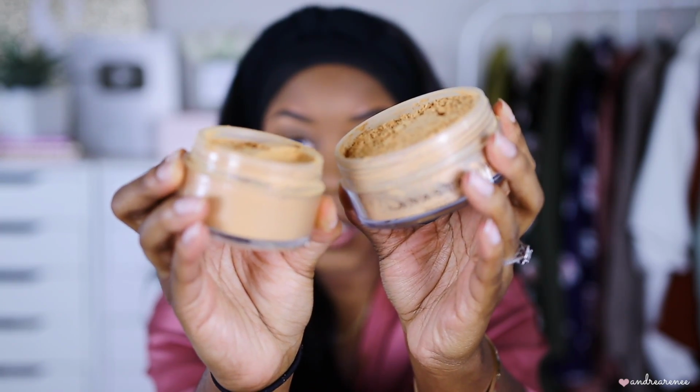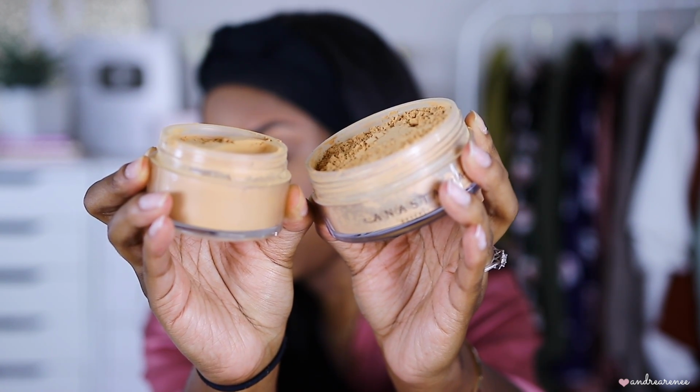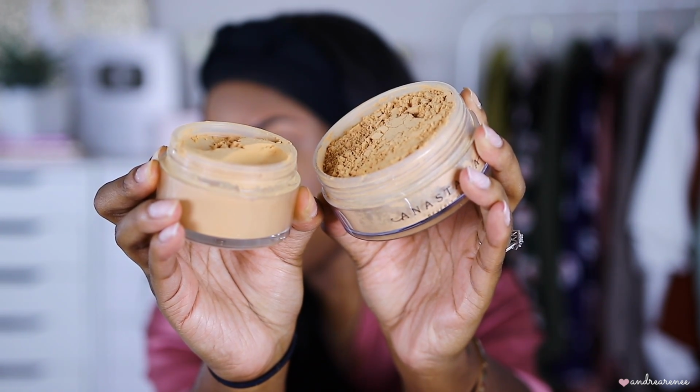And another setting powder that I highly recommend is the new Anastasia Loose Setting Powders. I use the shade Deep Peach, which is actually kind of like the same color as the powder that I'm applying right now. Yeah, it's pretty close. Let me show y'all. I'm trying not to spill them over, but hopefully it focuses on both of them. All right, so there they are right there. But yeah, they're pretty close.